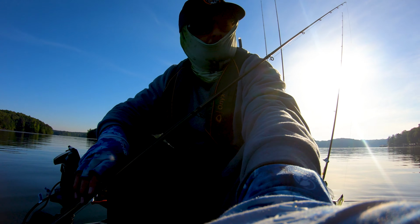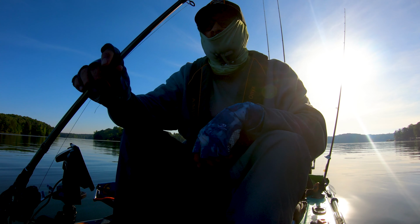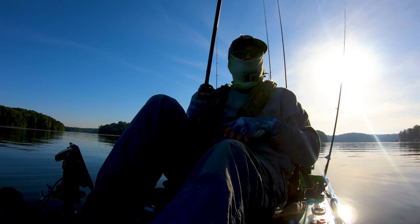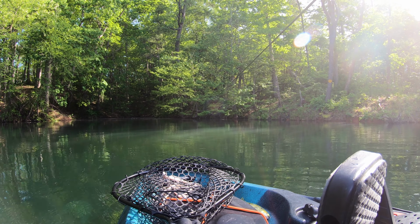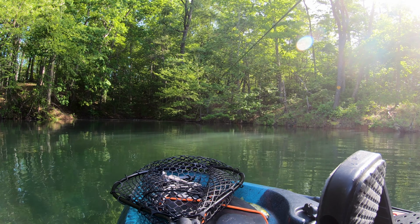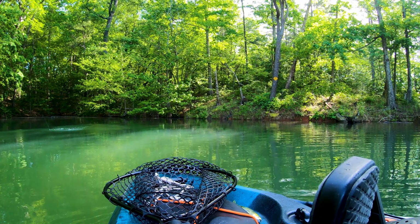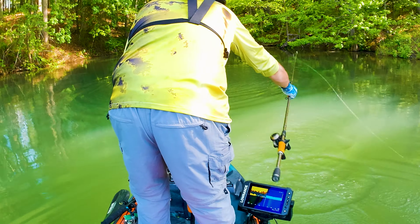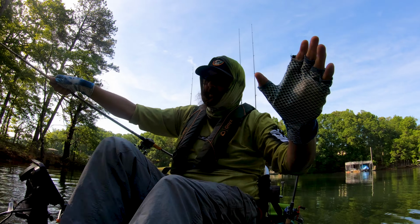Tough start. I came over here, I found some rock around this little area. I ain't having a lot of luck seeing a lot of activity, but I'm gonna keep doing that. He liked that burning, so maybe I'm going too slow. That's what I get for trying to flip.